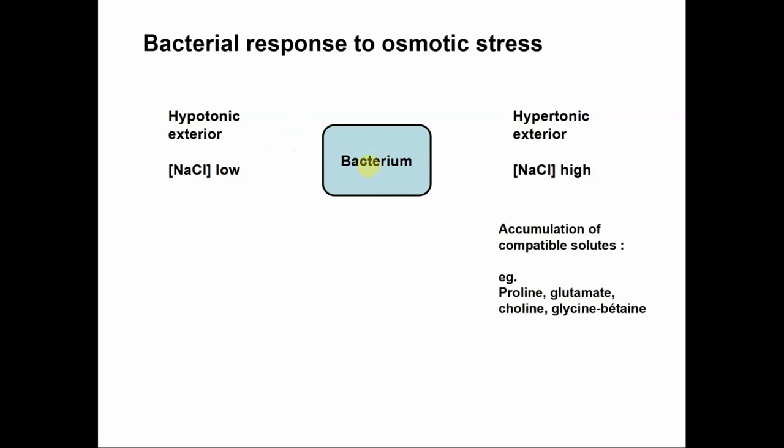In a hypertonic solution with high salt concentration outside, the bacteria want to retain water. They do that by increasing the concentration of what are called compatible solutes. These can be free amino acids, like proline and glutamate. Amino acids have a positive charge and a negative charge, so they increase the osmotic pressure, but they don't change the pH. They can also increase the concentration of glycine betaine, which once again has a positive charge and a negative charge. It helps to retain water.